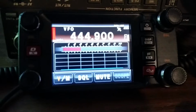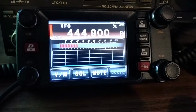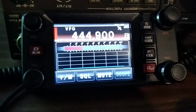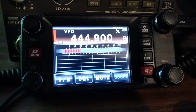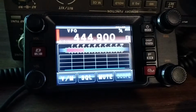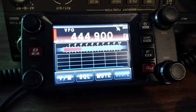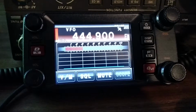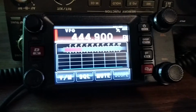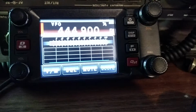I got it back from Yaesu and they say they can't reproduce this, but I can, no matter where I hook this radio. I've removed all of the optional boards. I've tried removing down to the bare bones. I'm not sure what else to do. If anybody has any ideas, please let me know, because I need to explain this to Yaesu on what in the world I should do about this.